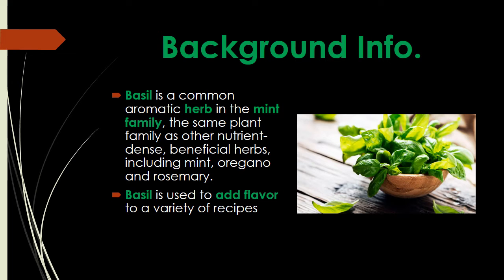So, 23% Nation, at this time, I would like to point out just a small difference between an herb and a vegetable. Notice here it says that basil is used to add flavor. Well, in essence, that's what herbs do. They simply add flavors to a variety of recipes. Now, normally, and this is unlike vegetables, they're not used in very large quantities. So you can kind of think of an herb as an accessory, whereas a vegetable is a main dish. So there we have it, guys, a little bit of background information about the one and only basil.